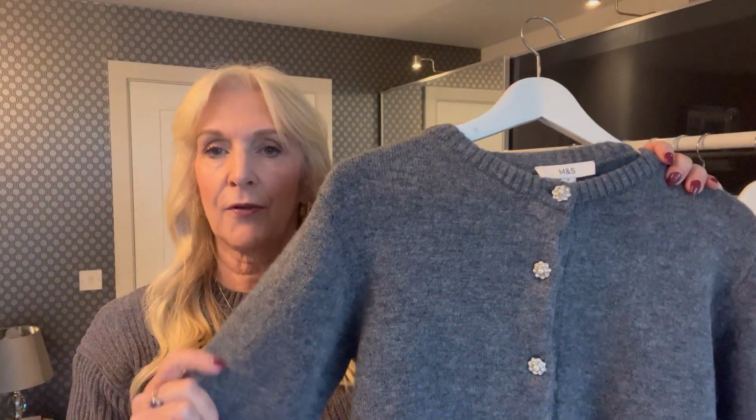And I think for somebody who's a bit more petite on top, this would be a lovely top. But actually for me, it's a little bit over cropped. So I may not keep that one.